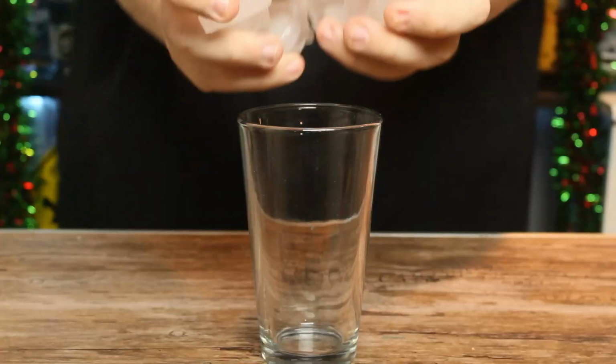All right, let's go ahead and get the Mele Kaliki-Mocha working here for you. We're going to start with our mixing glass with ice. You know, it's my favorite way to do things around here. Right away, we're going to start off with our 2 ounces of Kahlua.